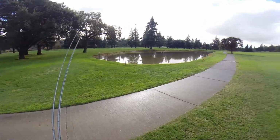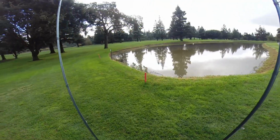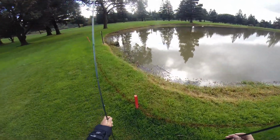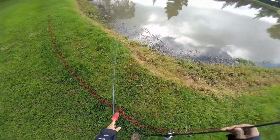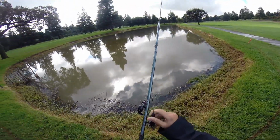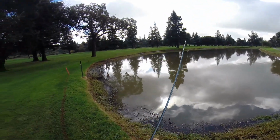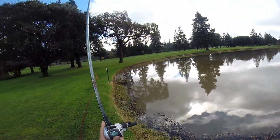Hey guys, so today I'm going to be showing you how to fish ponds in October. It's going to be kind of hard to do that because every pond's different, but one bait that seems to work in every pond is a black buzzbait. But I prefer to throw this bait right here, the double plopper.